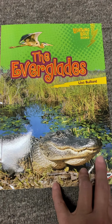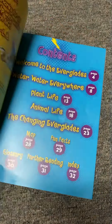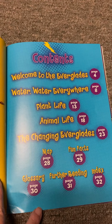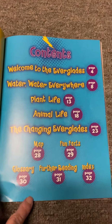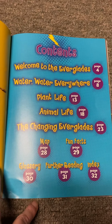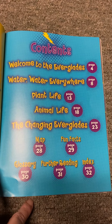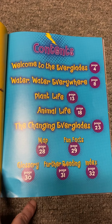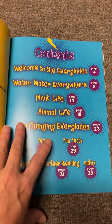The Everglades by Bullard. Table of Contents. Welcome to the Everglades, page 4. Water, water everywhere, page 8. Plant life, page 13. Animal life, page 18. The Changing Everglades, page 23. Map, page 28. Fun facts, page 29. Glossary, page 30. Further reading, page 31. Index, page 32.